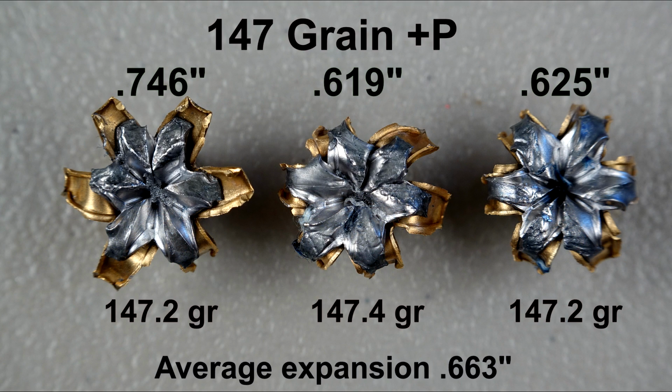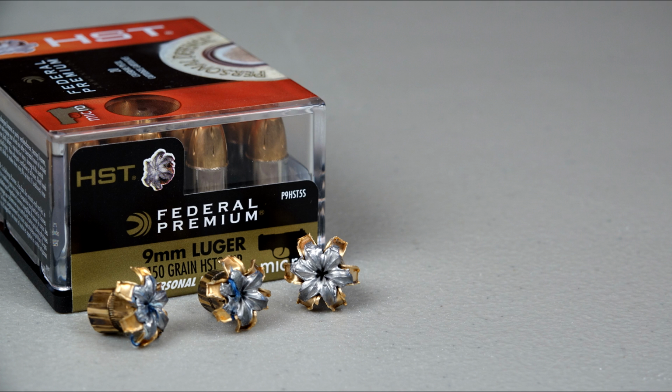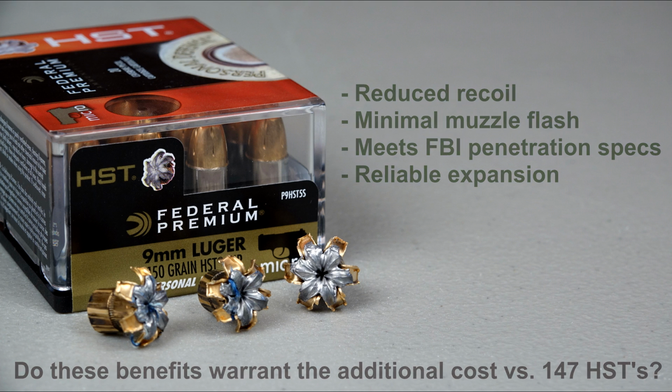As for the 147 plus P, much higher average expansion than the micro or standard pressure 147. Average penetration was in the middle compared to the micro and 147 standard pressure. The 150 grain micro HST offers noticeably reduced recoil and muzzle flash while meeting adequate penetration depths and providing a consistent expansion envelope. These characteristics should make it a viable option for self-defense.